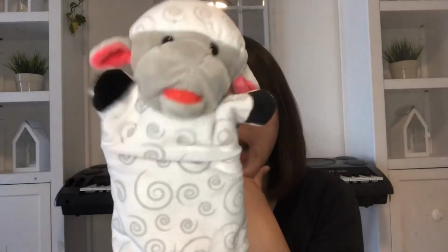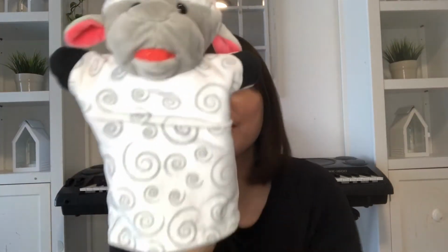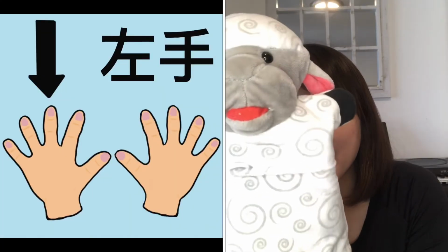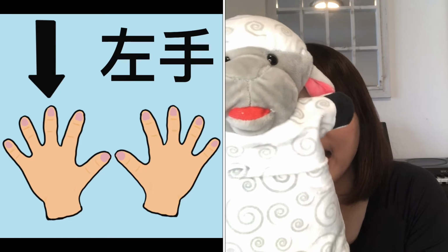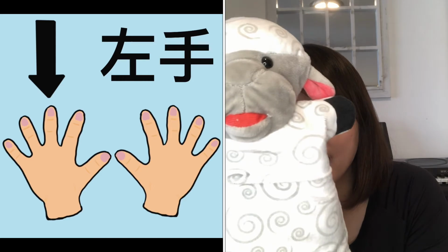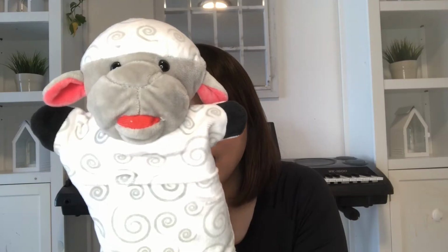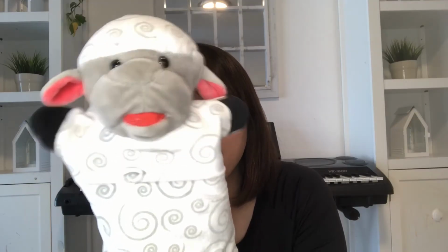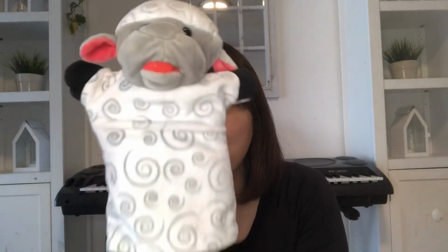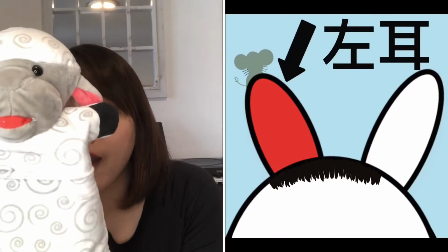Okay, so you want to introduce some phrases with 左 and 右, right? Yeah, I'm going to start with left. 左手. Left hand. I'll say it again. 左手, left hand. Oh, children, can you raise your hand? Can you raise your 左手 for me to see? Whoa, cool. Good job.